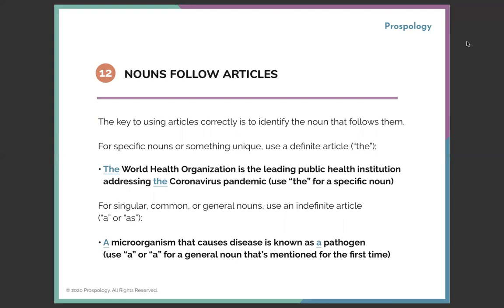The key to using articles is to first determine the noun that they come in front of. So a noun follows the article, and you have to look at the noun to decide which article you are going to use. So for specific nouns or something unique, we use a definite article, the. The World Health Organization, there's only one, so everyone knows what you're talking about. The World Health Organization is the leading public health institution addressing the coronavirus pandemic.